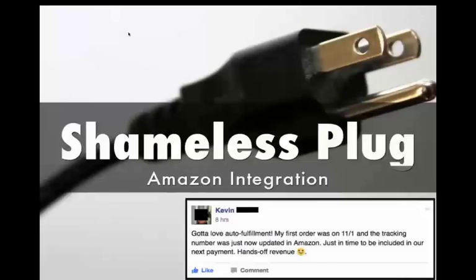Otherwise, you just have to manually input the customer addresses and the tracking numbers and all that, and you'll have to make sure that you're around at least every day to put in the information. Totally doable. The integration certainly makes it a bit easier.